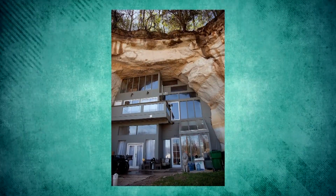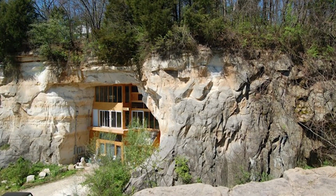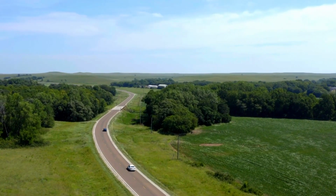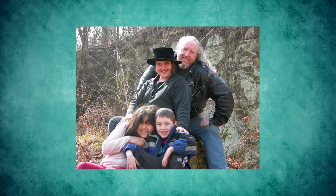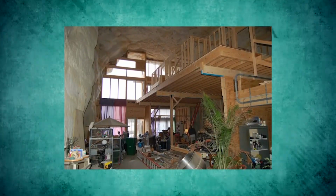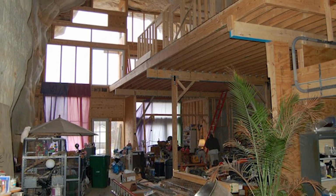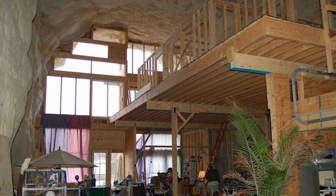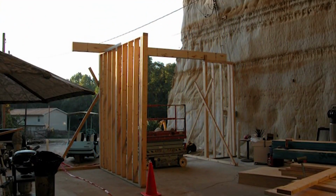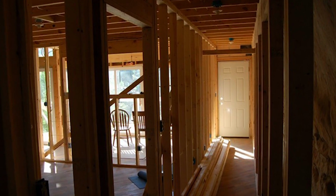Cave Home, Festus, USA. A sandstone cave became a good place for a home in Festus, Missouri. This place was actually bought on eBay by a couple, and just 5 years later, it's been turned into a home with an unusual climate. So the home has 4 bedrooms, 2 bathrooms, and it's about 3,700 square feet. The construction cost about $315,000, but when you find out what's inside, you're gonna think that's a pretty good bargain.